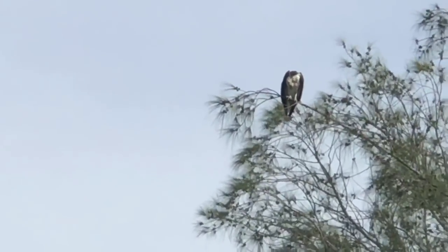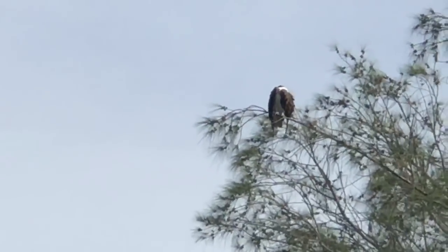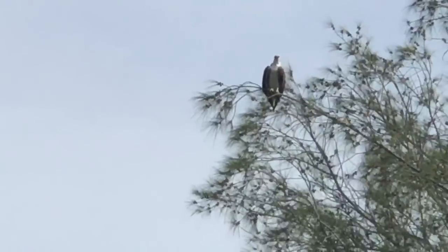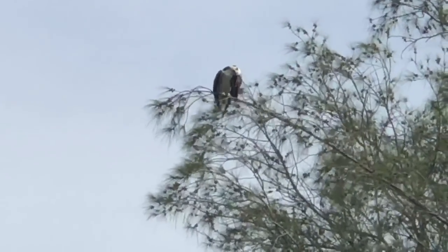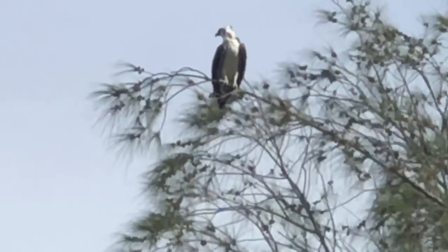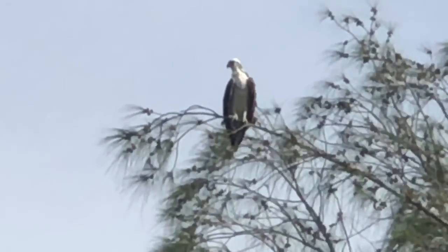A lot of people mistake them for bald eagles. You always want to remember when you're here at the beach to look up in the trees. Everybody's always looking for the shells and the dolphins, but remember to look up. There's some beautiful birds up in these trees, the ospreys being one of them. I don't know if I can get any closer. What a great ending to our beach walk this morning. A little ray of hope, a little ray of sunshine up there in the tree.